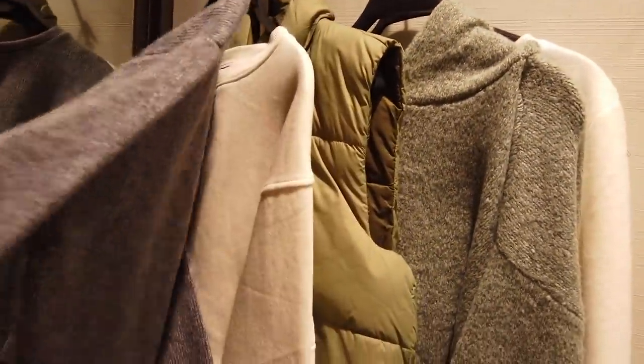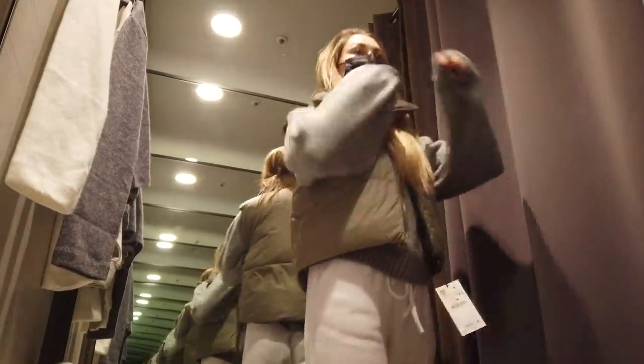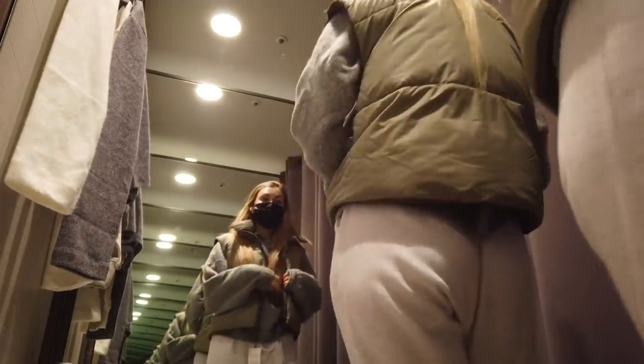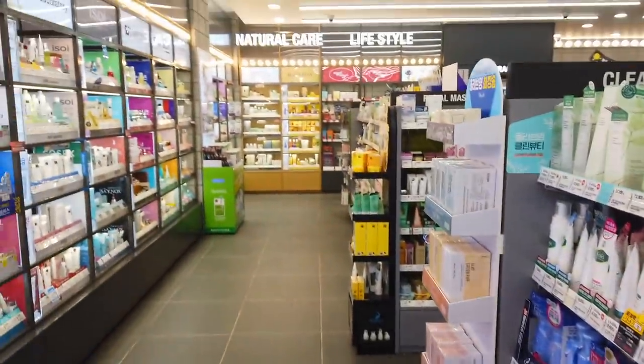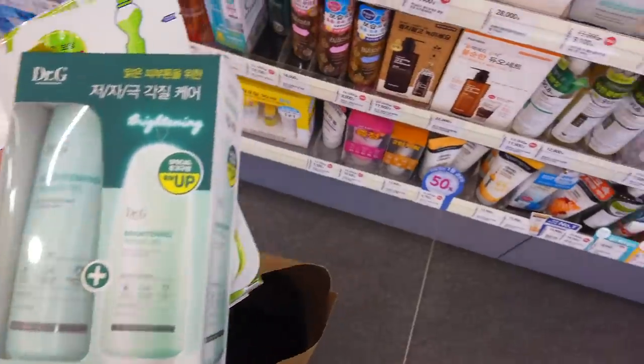All right, we're kind of going for neutral vibes. That's what we got. All right, at Olive Young, picking up some new stuff. I'm gonna try this face scrub out.